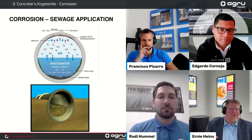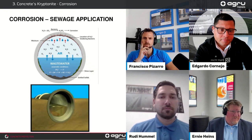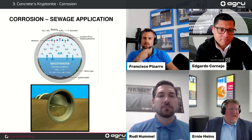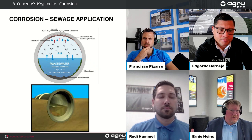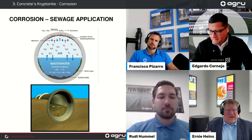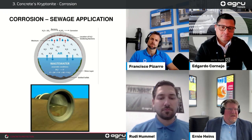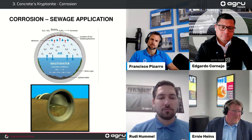That biofilm over time, as the bacteria act on that hydrogen sulfide gas, they convert it to sulfuric acid. And sulfuric acid can erode and eat away at the concrete, because we all know that an acid and a base, which calcium based concrete is a base, really don't get along together. So that's one of the main things that we're protecting our infrastructure, our piping systems, from.